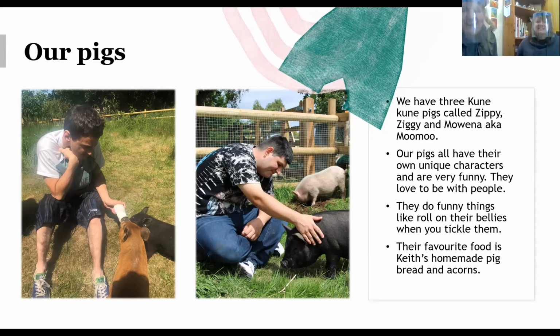They're really, really funny, beautiful animals to be with, and they just love being around people. They do really funny things, like if you tickle their bellies, they roll over. And they've done that right since they were just tiny piglets. And even now, when they're big, they still do that. I think they know our voices as well, because when we get here on a morning, we shout them, and straight away they come running over and they'll jump up at the gates.